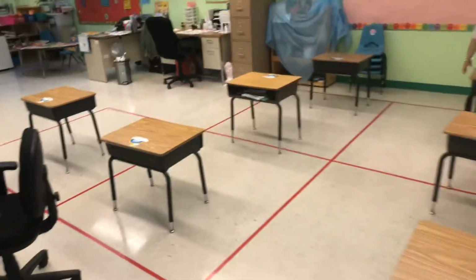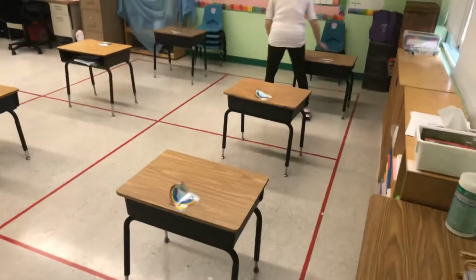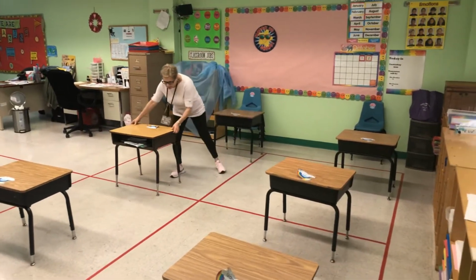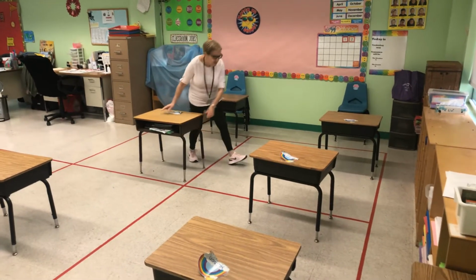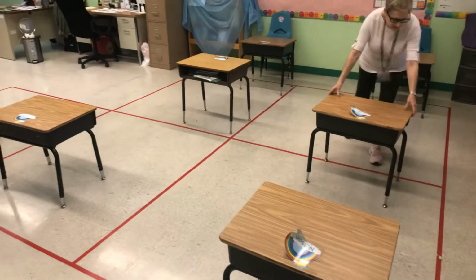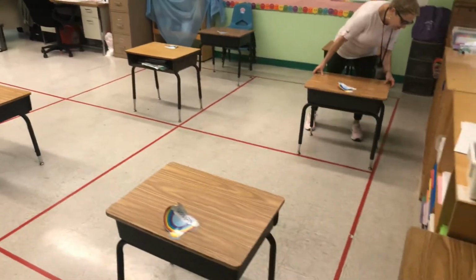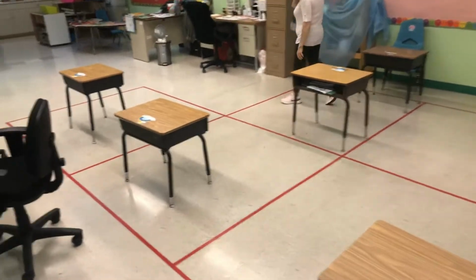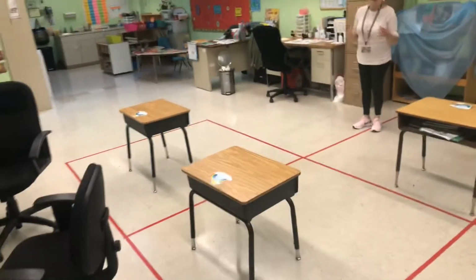We have all their desks over here, socially distanced. They have to be 6 feet apart. As you can see, I'm moving them now as we speak to set up for tomorrow morning to make sure everything is 6 feet. We have the red tape on the floor as our guides to be able to keep the kids apart. Of course, their desks move a little bit, but for the most part, they're very good.